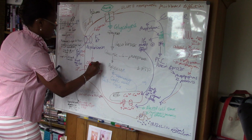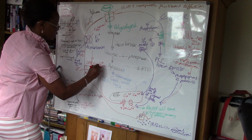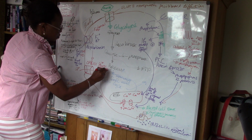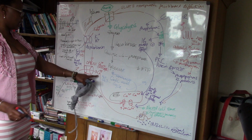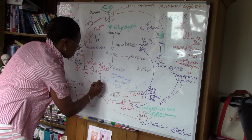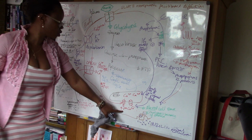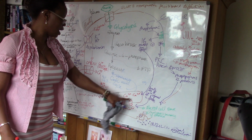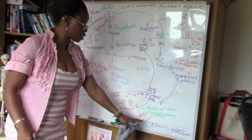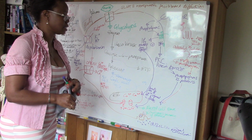So depolarization opens calcium channels, which are voltage gated, hence being opened by depolarization. So opening of voltage gated channels equals calcium influx. Calcium influx causes the release of free calcium from the ER, and then the increase in intracellular calcium causes exocytosis of insulin through the changing of the cell states.